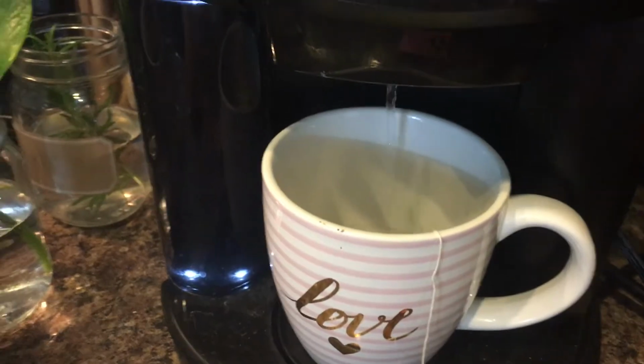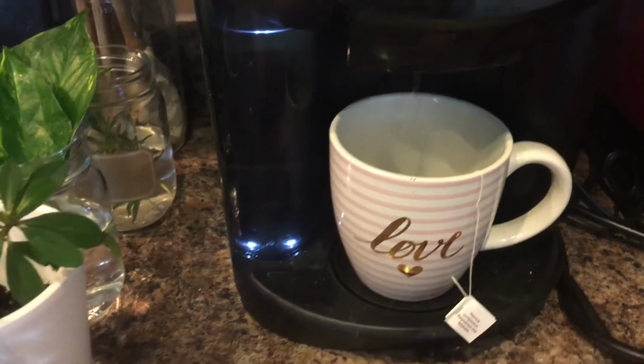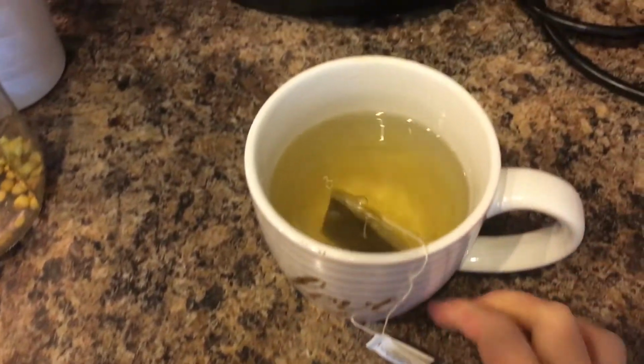Another way to keep hydrated is lemon water or tea. Tea is a great way to keep fluids in your body. You just want to keep the fluids going so that everything is flowing right and you're getting all the excess toxins out when you go to the bathroom.